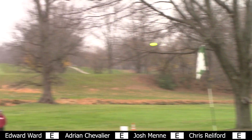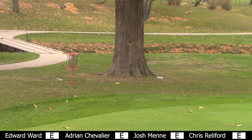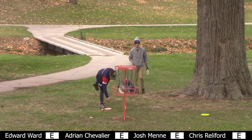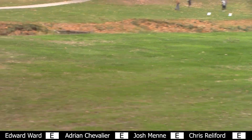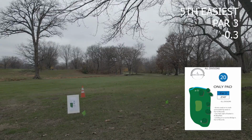For long throwers, this hole should have been pretty reasonable. However, this particular layout was played by all divisions, at least for the new 6 temp holes. So all divisions had to play this 900-foot hole. As we see our guys cleaning up. So a couple birdies, 1 bogey. And we're going to go ahead and move on.